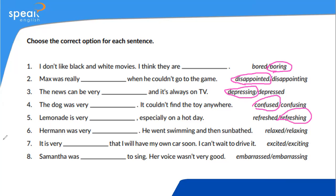What about number six? So Herman was very relaxed. Relaxed, right? Why? He went swimming and then sunbathed. Very good. Number seven. It is very exciting that I will have my own first car. I can't wait to drive it. Very good. It is exciting. That situation is exciting. That's my opinion. What about number eight?